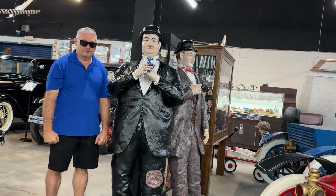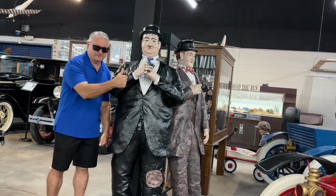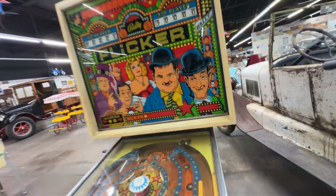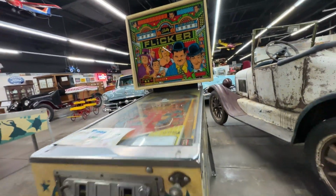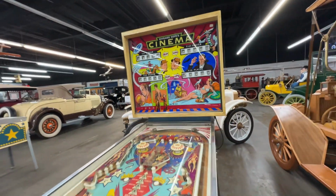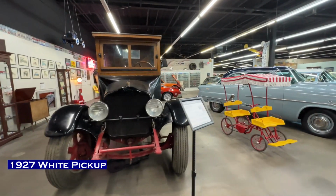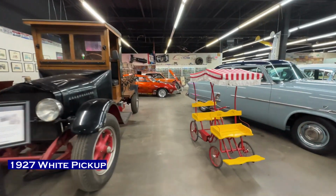They are true works of automotive art. I am posing by Oliver Hardy, who was born and raised in Harlem, Georgia. Laurel and Hardy were a comedy duo that starred in many early classical Hollywood-era films. Here's a few classic cars that are also located in this section.